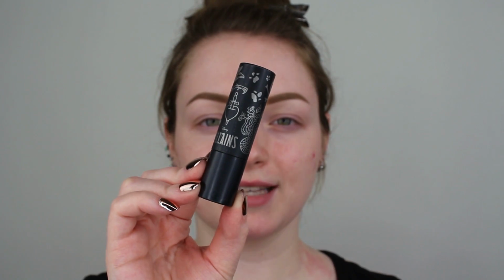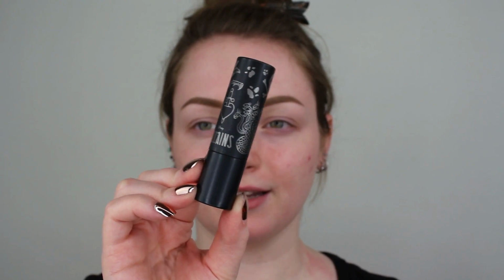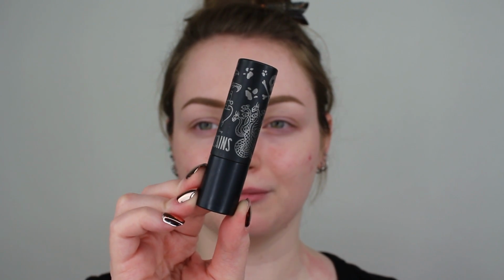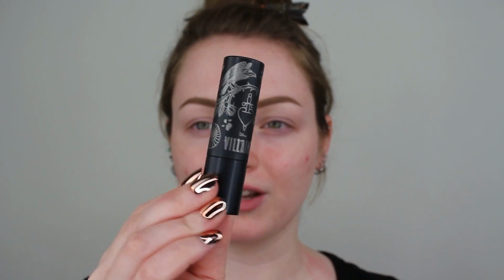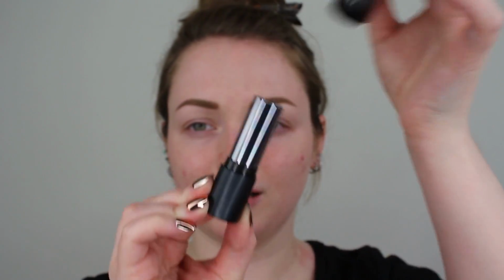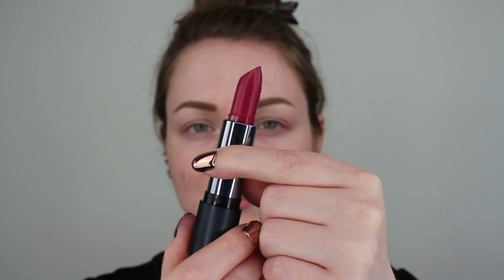So in this set, there is a Lux lipstick called Maleficent, and here's the outer packaging, which I think is really cute. It's kind of a matte gunmetal shade with silver detailing to it. It's really pretty. And then when we open it up, here is the shade itself.